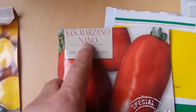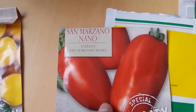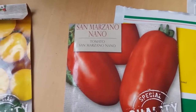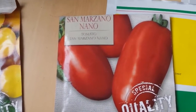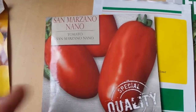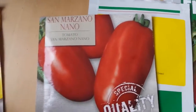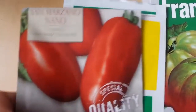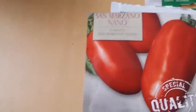This is San Marzano, which I grew two years ago. It was really good, from an old seed that I bought from the 99p shop. It was in a package of many other seeds. 99p, that was really cheap, and I planted it. It's so beautiful. It looks like we took it by mistake for pepper.